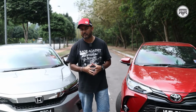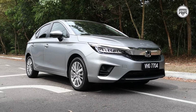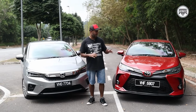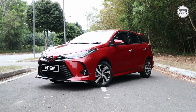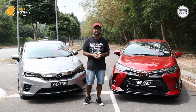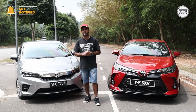Hey guys, in this week's segment of Piston Malaysia's Buyer's Guide, we have the Honda City Hatchback. This is the V-Spec without the Honda Sensing Suite. It costs 91,600 ringgit. And this is the Toyota Yaris 1.5G, it's the top of the line. It costs 87,600 ringgit. There's roughly about 4,000 plus separating these two cars. So which one should you spend your money on?